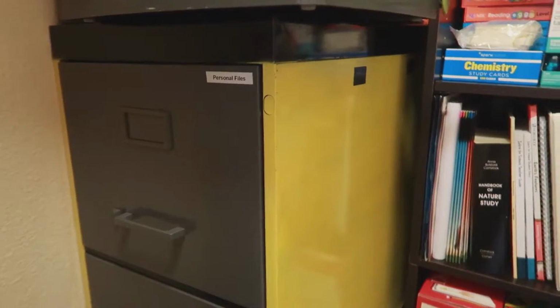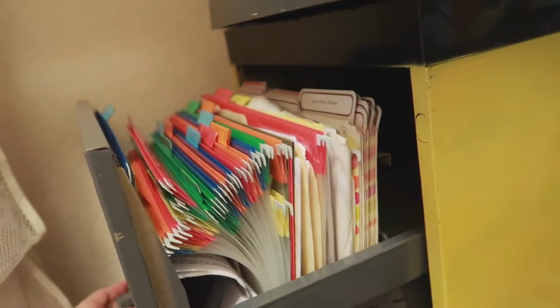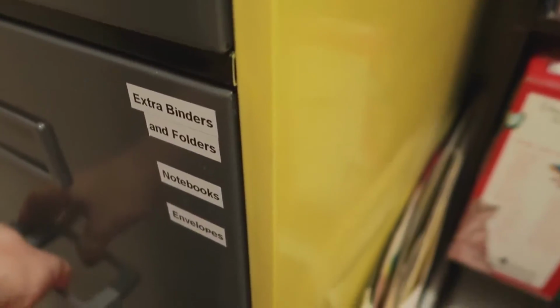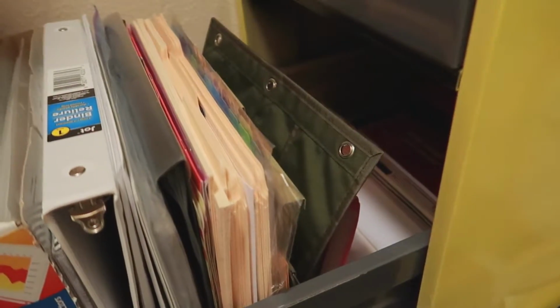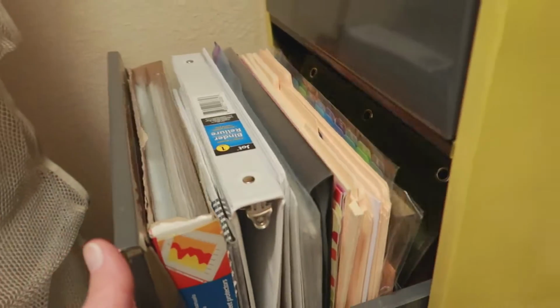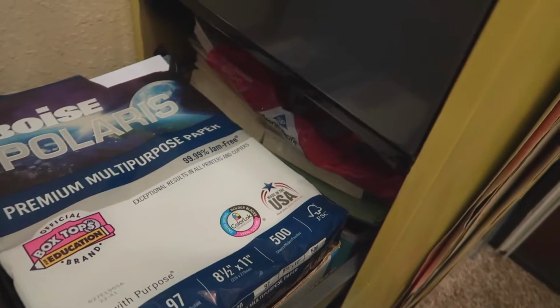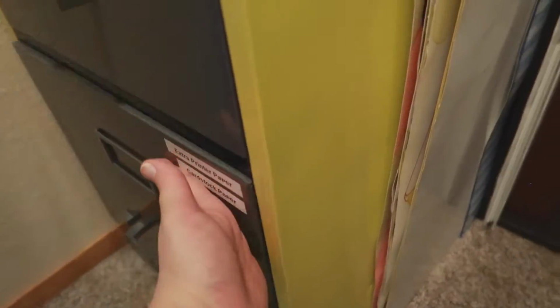And then in the filing cabinet we have personal files in the top one, so just our personal stuff, extra binders, folders, notebooks, and envelopes in here, so like extra blank stuff that's not being used currently. This one is empty right now, and then we have my extra printer paper and cardstock down here. So we have a ton of that on hand, which is nice.